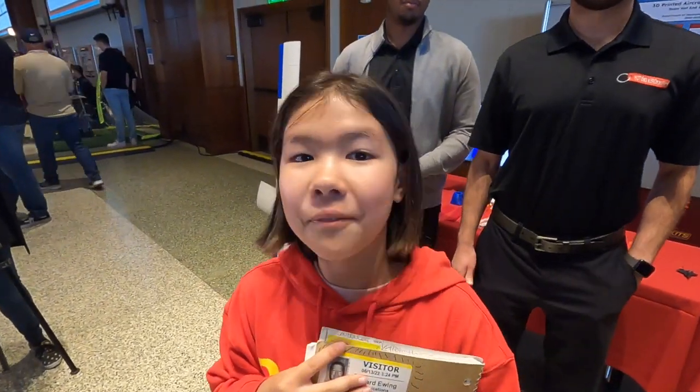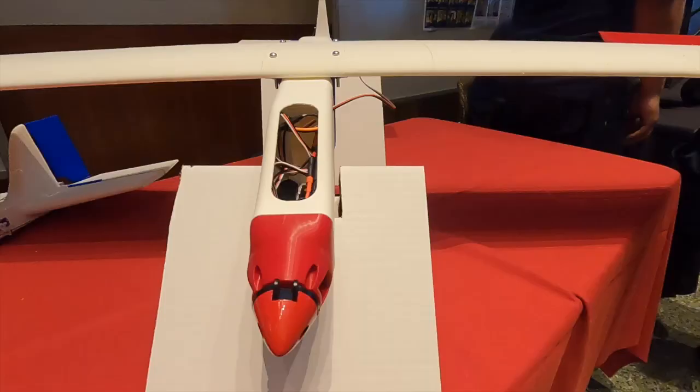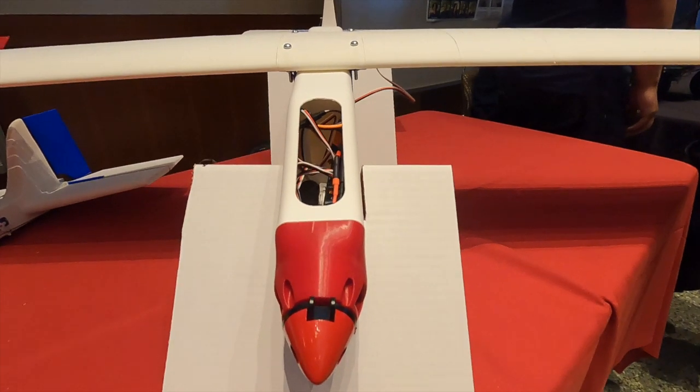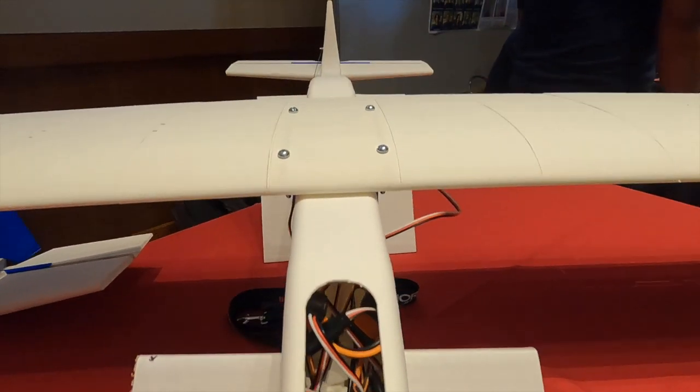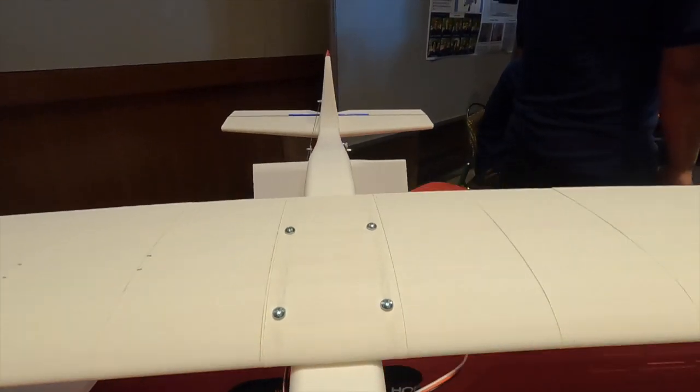What is your invention? Hi, we're a group of 5 mechanical engineering students, and we are participating in the 3D printed aircraft competition held at Cal State LA. So as we can see here, we have our final design of our airplane, and it has to be fully 3D printed besides small components and electronics.